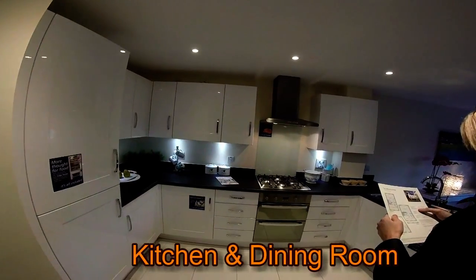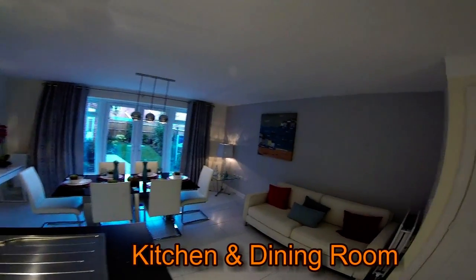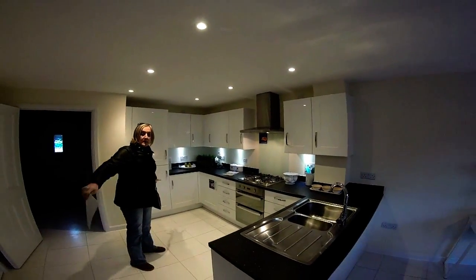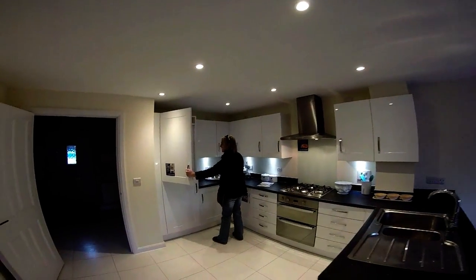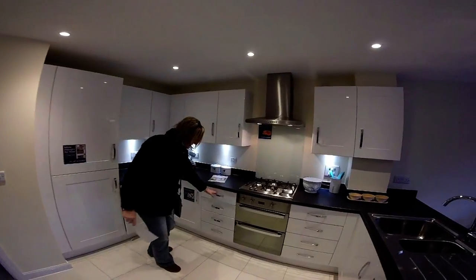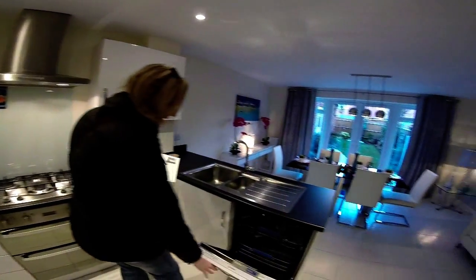Let's have a look for some measurements. So we've got 4 meters 3 by 3 meters 1 in total. So we've got the kitchen area. This is actually 3.5 by 3.4, just this bit here. So let's have a look. We've got fridge and freezer. Lots of cupboards underneath, drawers, cupboards. Have we got a dishwasher? Yes, we have. There you go.